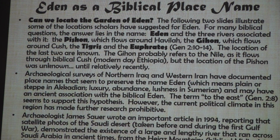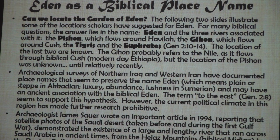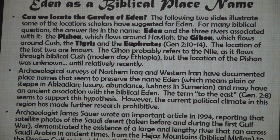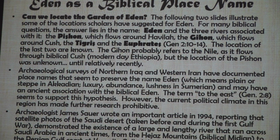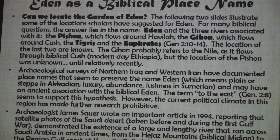There are some hints in the location of the Garden of Eden, and that is the four rivers mentioned in Genesis 2 that flow out of Eden. Those, of course, are the Pishon, Gihon, Tigris, and Euphrates. Now, the Tigris and Euphrates are known, though that doesn't necessarily mean they had the same course in that early period in history. But the Pishon and Gihon are not decisively known. Some have suggested the Nile was one, or other rivers. We don't know for certain.